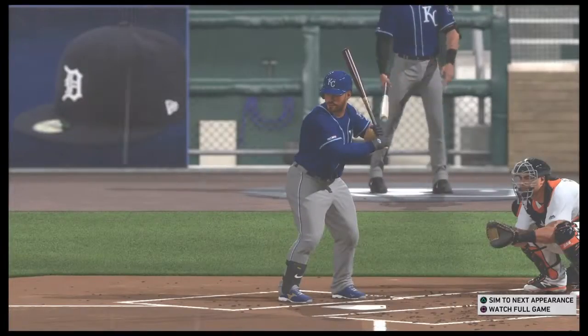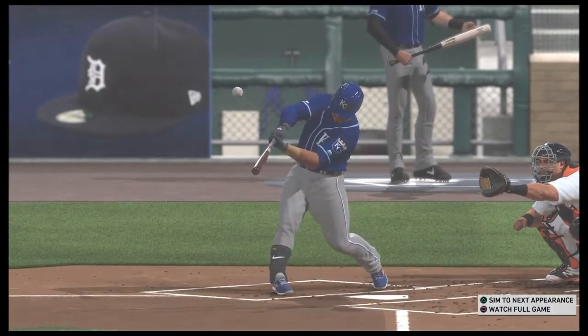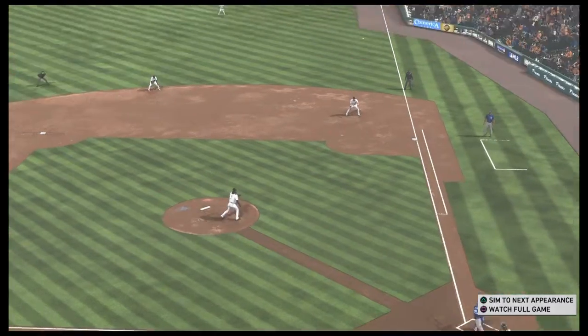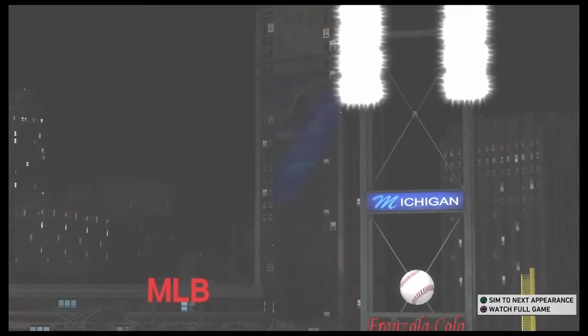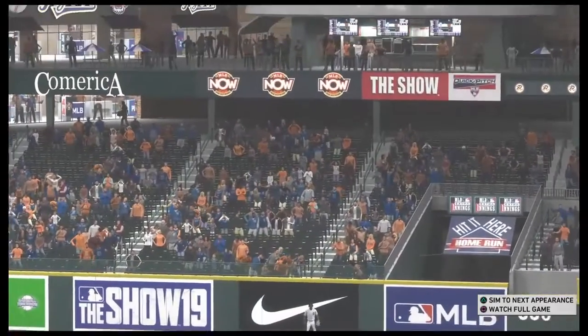Well, some lessons have to be learned the hard way, like right here. The youngster serves up a four-seamer, but it's straight as a rope. The hitter's eyes get as big as saucers, and he crushes it out of here. I doubt he'll serve up another four-seamer in that location.